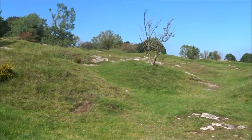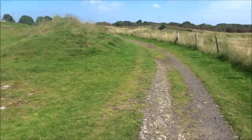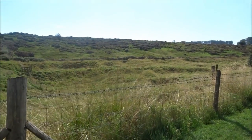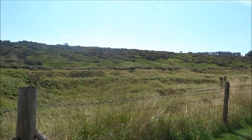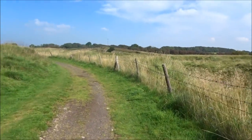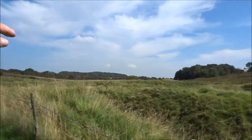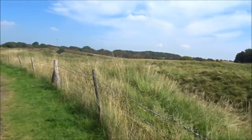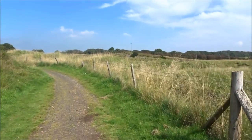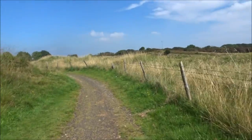Right, folks, I'm back over in the Roman settlement at the top of Velvet Bottom. All over there you've got all the humpy bumpy ground, all to do with potholes and mining, and I've done all that in the past. I don't know if I'll have time today. There might be a chance to go up on the way back and just have a quick look over there, but that's a little area on its own.